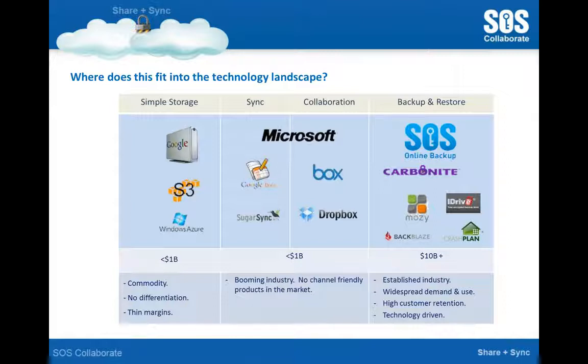Most important thing to take away from this webinar is that we're doing it in a partner-friendly way. If you look at this slide, there's one common thing to every brand up here, which is they screw the channel. What I mean by that is that there's no room for participation in the channel for selling of Box.net or selling of Dropbox to your customers.